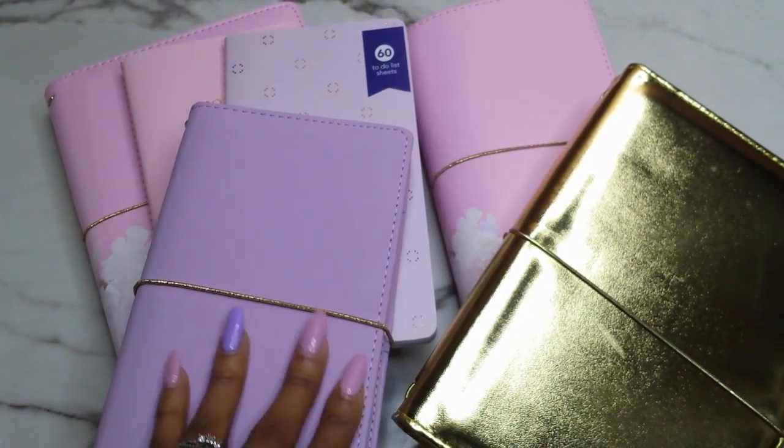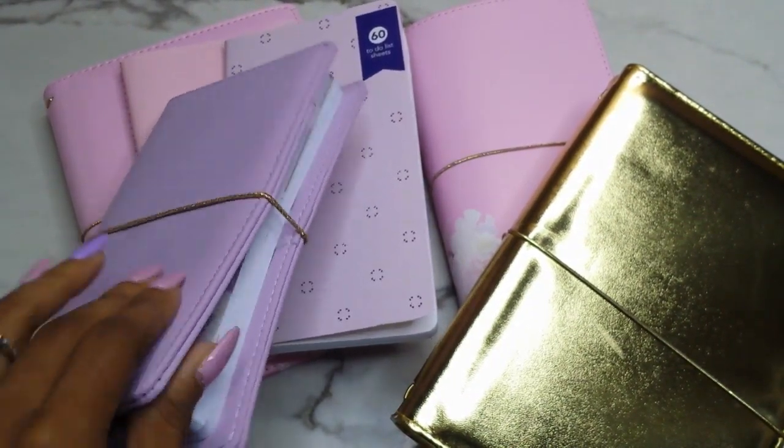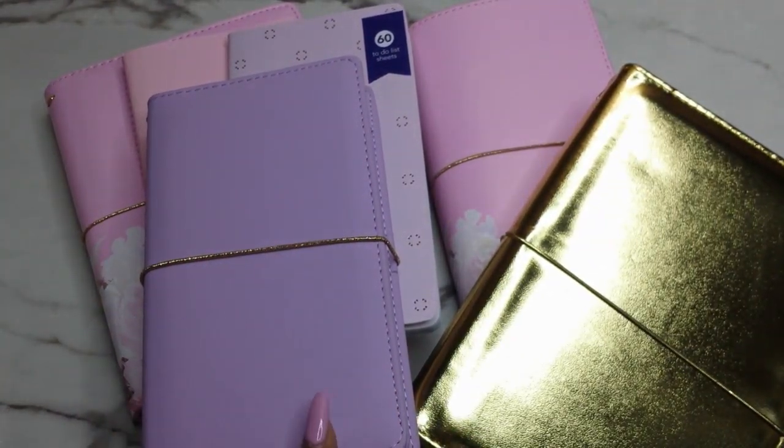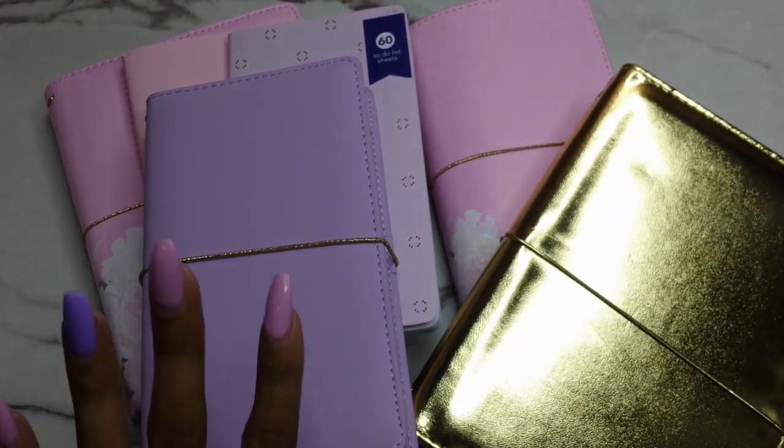I love them so much. The Walmart one, this lavender, just... I hope they come out with a larger size in this color, because this color is everything to me. I love lavender. It's my favorite color.